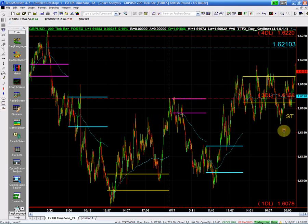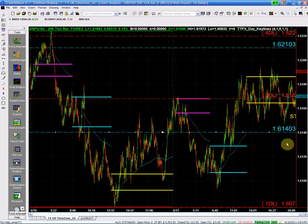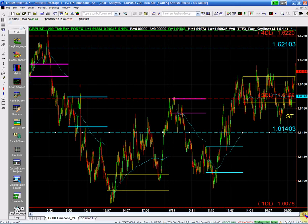On the short side, if this is my stop, I can start shorting it below 161.40, because as you can see, the bias is to the downside. And if you look at the chart, in essence, the bias is to the downside. So I want to be shorting it below the 161.40. And if I do, I'm going to place the stop above the market side, which is the 161.70.